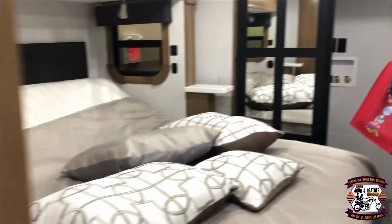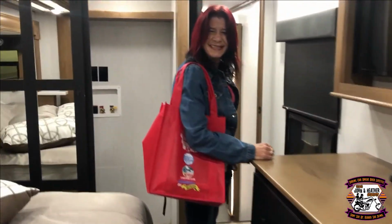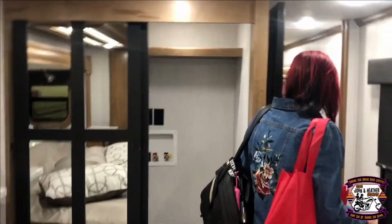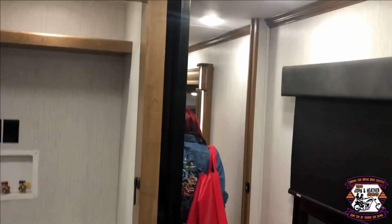Only other option is to get the bike where it's lift, put on with the lift. Because this is incredible, and a little tiny toilet. But there we go. This is beautiful. There's another TV right here. Jeez. This is like a house, that's kind of cramped.